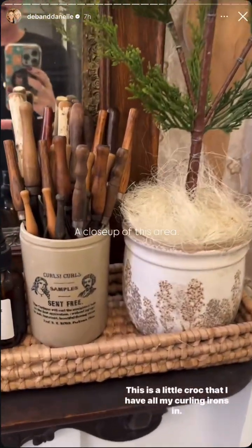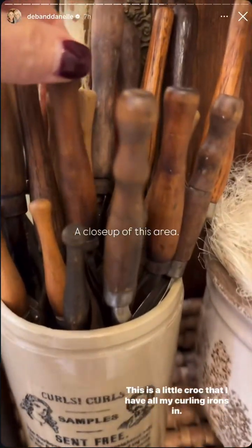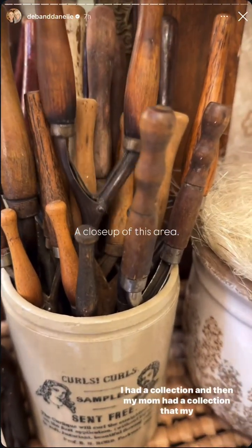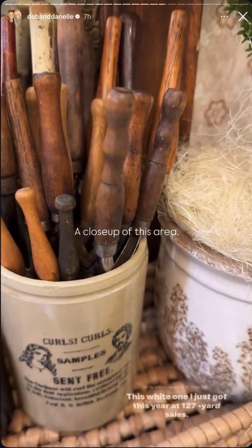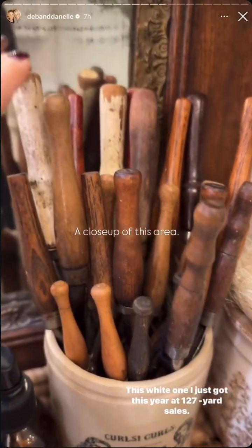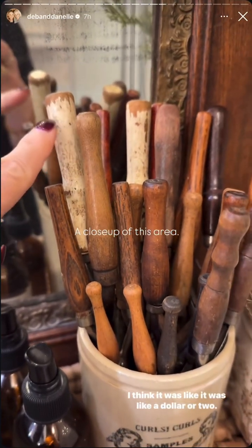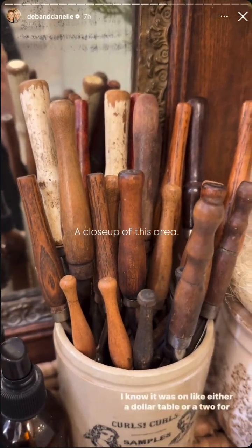This is a little crock that I have all my curling irons in. I had a collection and then my mom had a collection that my sister and I split. This white one I just got this year at the 127 yard sales. I think it was like $1 or $2. I don't remember. I know it was either on a $1 table or a 2 for $5.